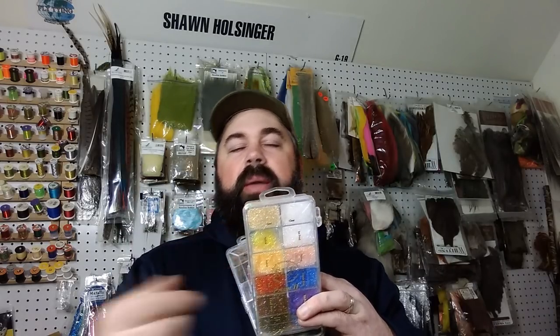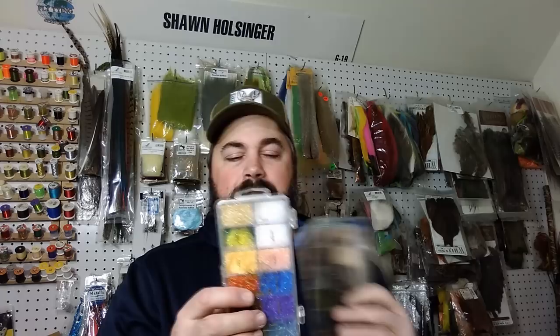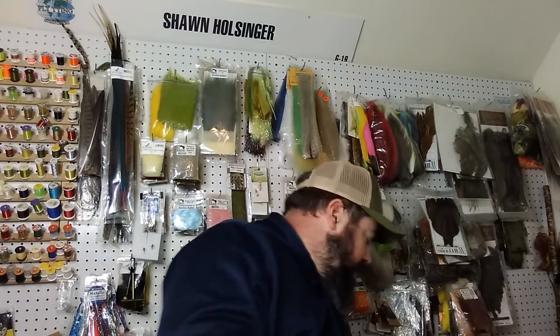I go through it pretty quick, so I can just reorder this one pack and don't have to buy all the other colors. I can just order this one pack in, or find it at a store, whatever. But anyway, from all my years of collecting and hoarding fly tying materials, I come up with a big pile of dubbing. For instance, I grabbed all my ice dubbing off the wall, and here's a pile of my ice dubbing. This is all of it, but that's like 20 bags right there, 20 bags of ice dubbing. So I wasn't sure how to handle it.